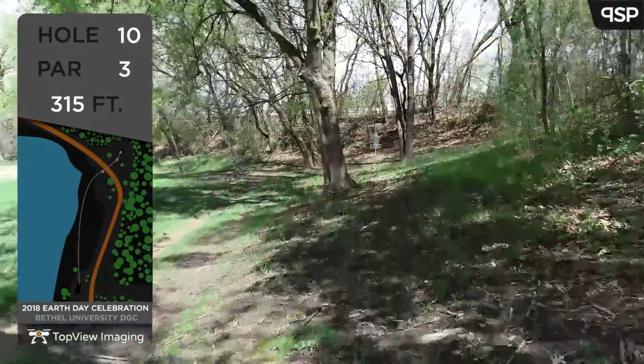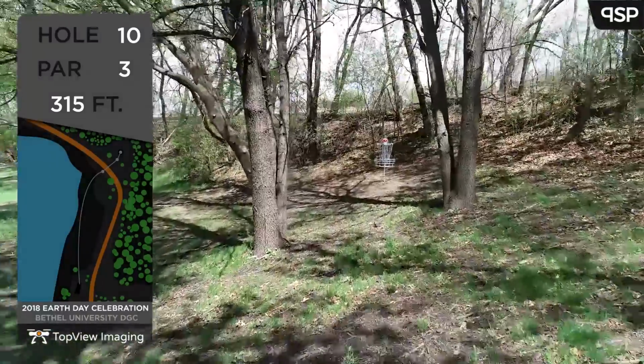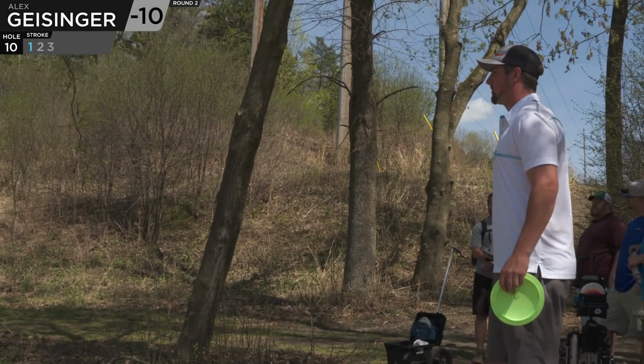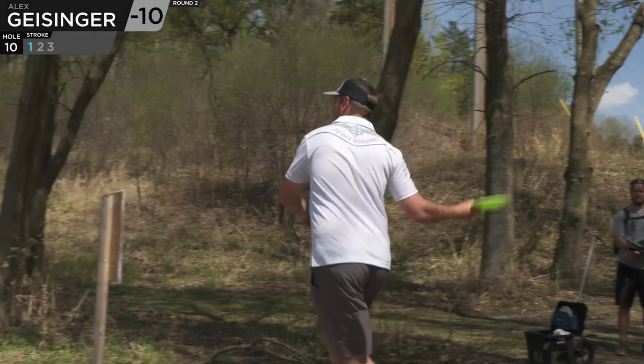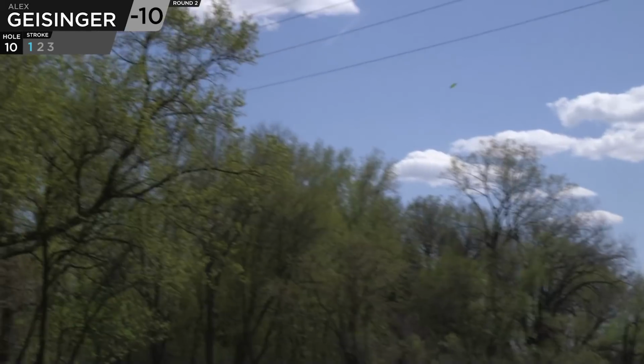Coming up on hole 10, 315 feet, but it is a rip. If you want to take the forehand line, which is favorable, it's tough to get there. You got to go out nice and wide with this and still have distance. Definitely a tough hole to get. If you do have a good forehand, it's definitely easier than having a backhand. And Alex certainly has all the power to get there.